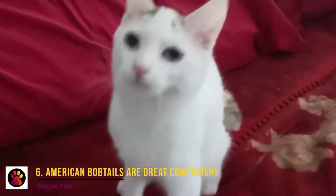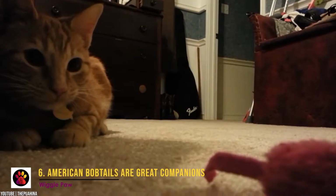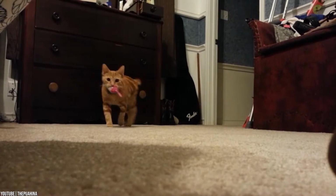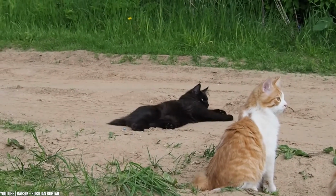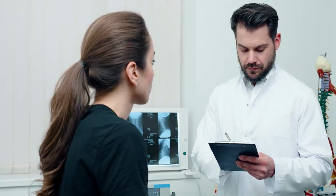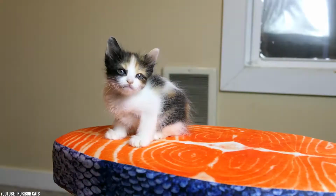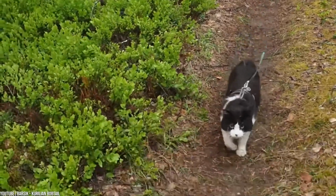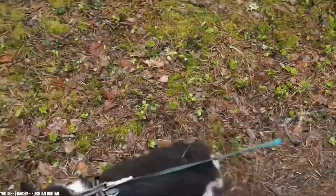Number 6. American bobtails are great companions for humans. American bobtail cats are said to have playful, dog-like personalities. According to some reports, they're so patient and laid back that long-haul truckers have used the cats as cabin companions, and psychotherapists have integrated them into their treatment sessions. We haven't found any direct evidence to support these claims, but they do underscore the fact that the American bobtail is typically considered to be a great companion for humans.